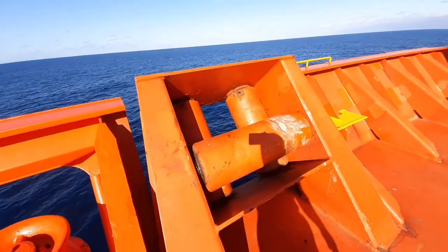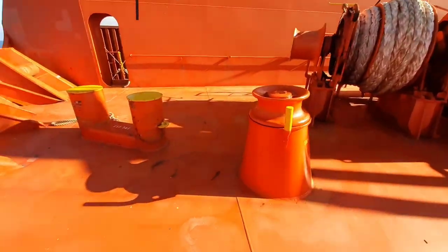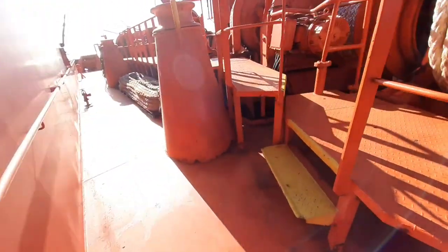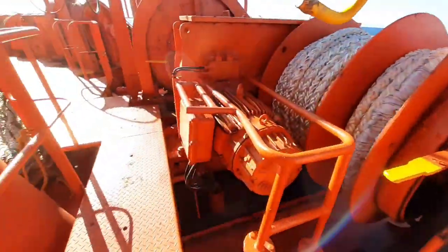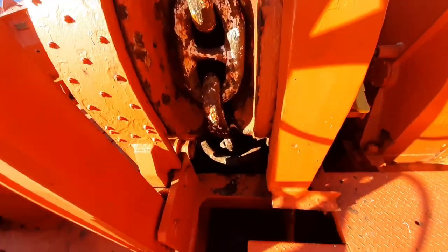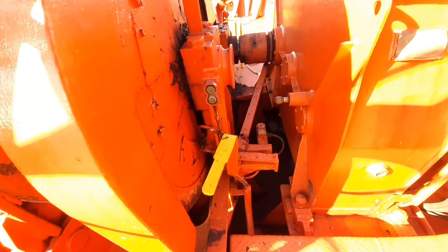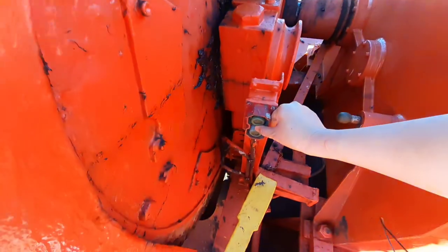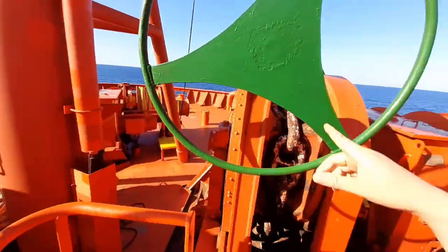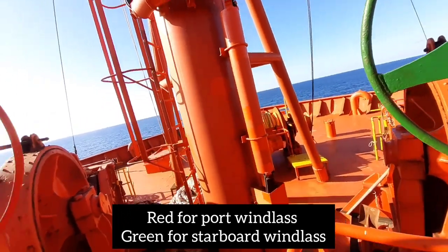This is far more better than this one. Go behind. This is where the operators or the bosun, the crew operates the system, the equipment. It's a big chain. You have the control here, and this is for the brake. Opening, closing. Green indicates right, red indicates left, or we call it starboard and port.